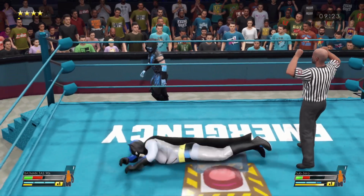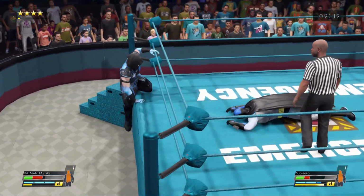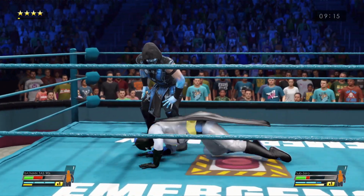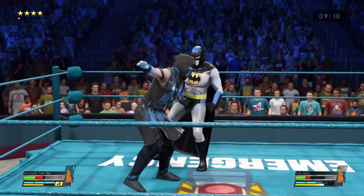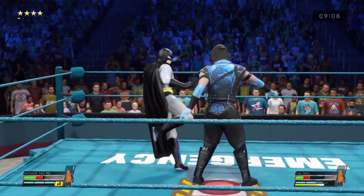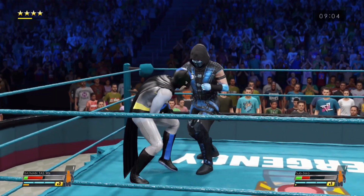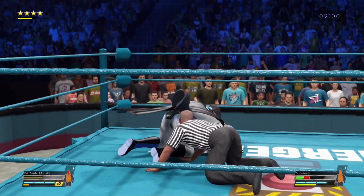Back in under the ropes. He's reeling, slowly getting up. Counter! And now there's an opening! And another counter! Oh, Brock off the ring, guillotine applied!